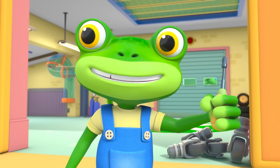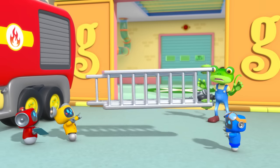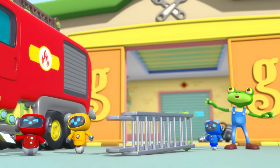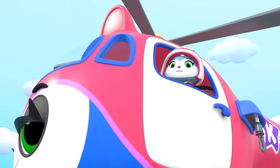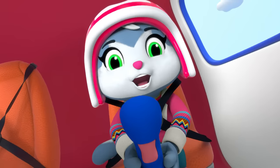Almost done, Fiona. Here comes your new ladder. Yeah! Cat, be careful! Hola, Gecko! Me and Helena are practicing our loop-the-loops. Look at us go! Woohoo!